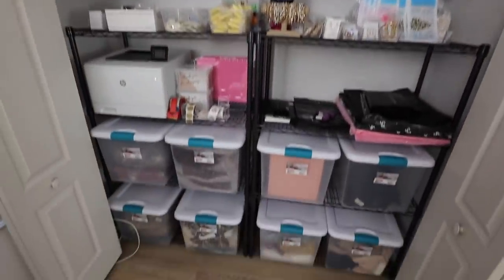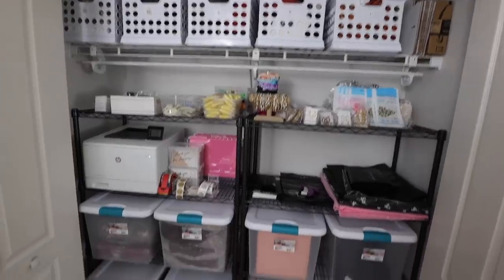And I am just obsessed with this. I feel like this is my dream come true. I have an official closet for all of my inventory.